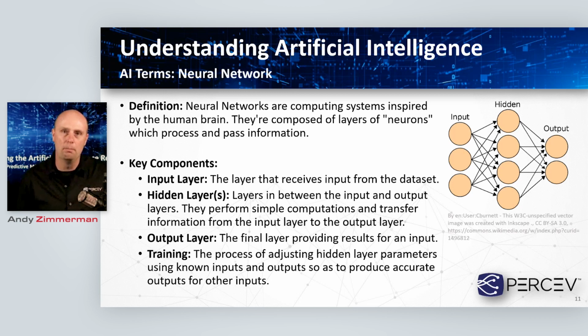These networks are composed of layers of neurons. On this image that I've got here, each dot is a neuron in that network. Those neurons are responsible for processing or passing on, or doing both, information that's coming from left to right in this network. The key components of any neural network start with the input layer. This is where we take our data stream and push it into the network, whatever that data stream might be. That could be my shopping history, for example.